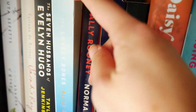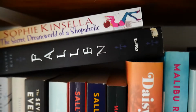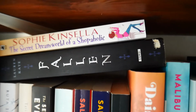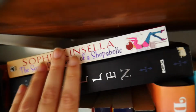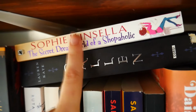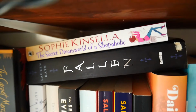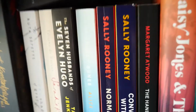This is a thrifted copy of Lovely Bones, which I have not read yet. And as you can see, I don't have enough space. So these two books are kind of less important, I would say. I've read Fallen. It got gifted to me a while ago, but I haven't read it because it's not really my kind of books, if that makes sense.